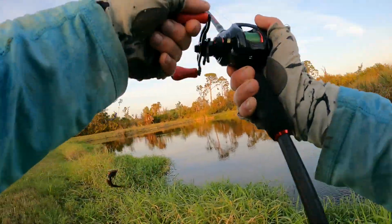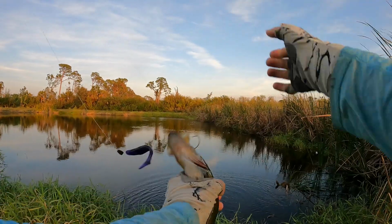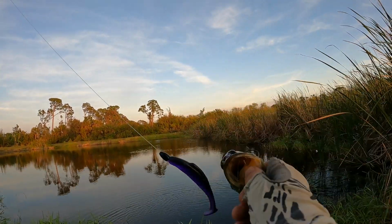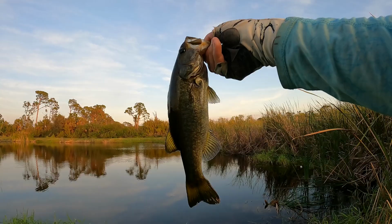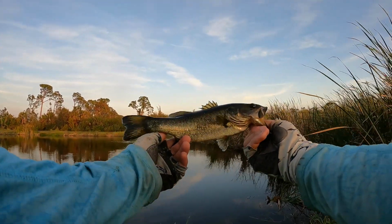There we go. All right. Halfway decent bass. Well, it's actually pretty small, but we got a bass right near the bank there. Hammered it too. Nothing too special, but it's a start.